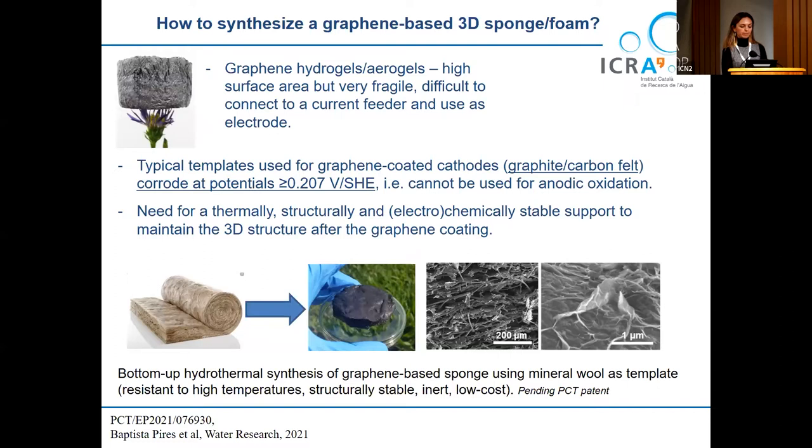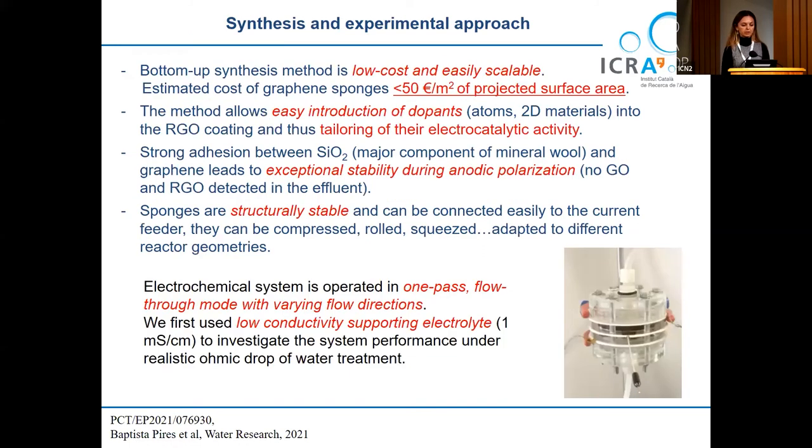And we invented, let's say, our own process for how to produce a graphene-based sponge using this as a support for electrochemical water treatment. This is now being protected with a world patent application. I will tell you a little bit about how this performs for us. First, we did manage to get something truly low cost. The cost of our material is less than 50 euros per square meter.